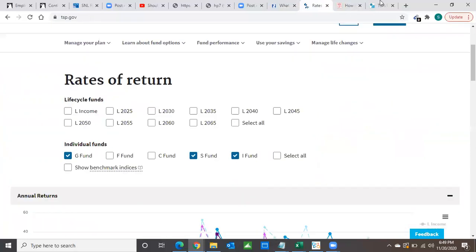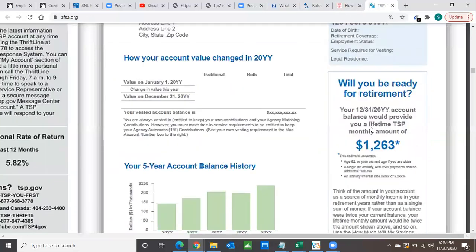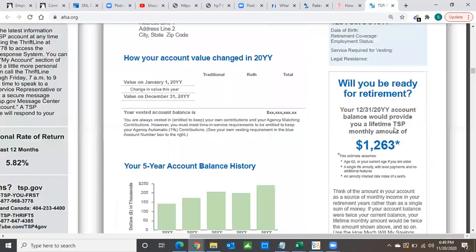So now distribution wise, some of you on the TSP statements may have seen, on the right hand side of page 1, this estimate here. What is this thing? Now this is if, looking at this total here, this person has a total of $195,000 in their TSP. What if they wanted to exchange that lump sum for a guaranteed lifetime income? They would get about $1,200. Okay, that's an estimate here.